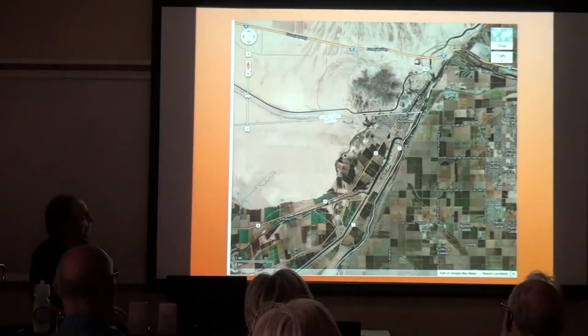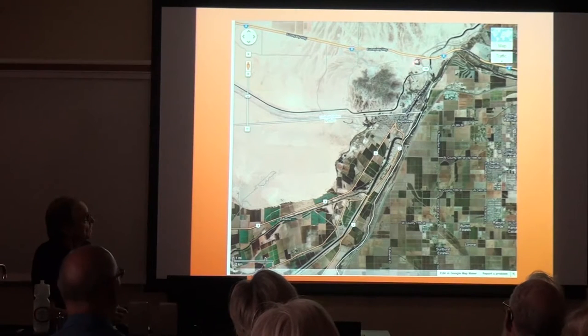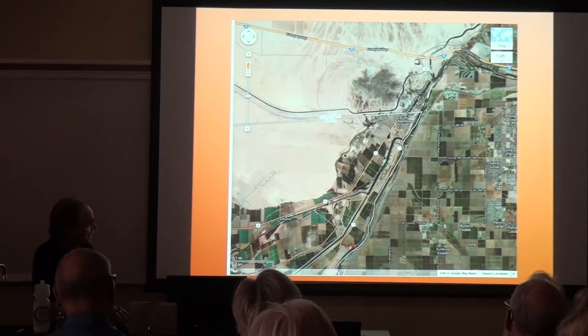So here's a more modern picture of that area. This is Pilot Knob. Here's the big cube, Cache Creek Casino right here. And this is the All-American Canal. And the old Colorado River channel was right here. That white line is really the boundary between Mexico and Arizona.